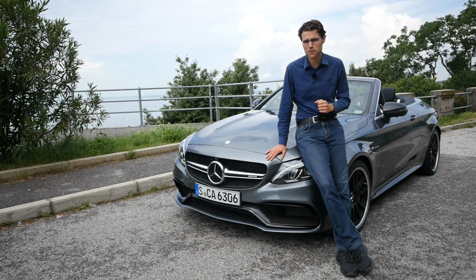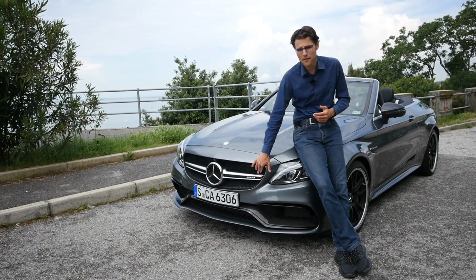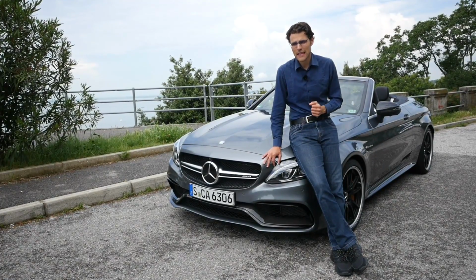Interior build quality also from a great perspective, and the front, I'm more for the diamond pin grille, but of course in general I really like the front of the car and also the interior design.